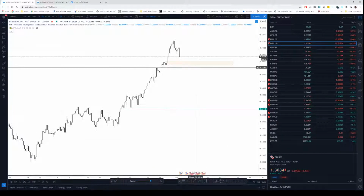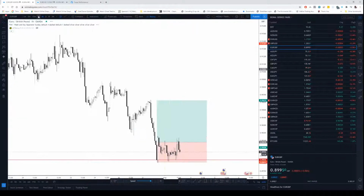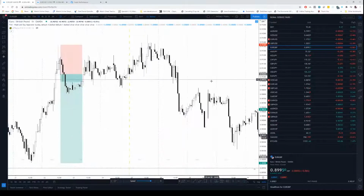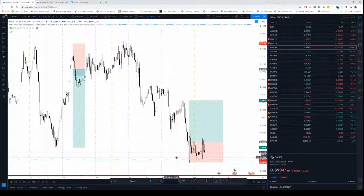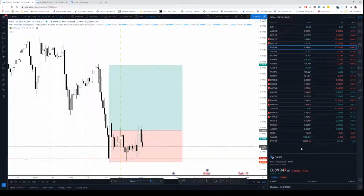Okay, let's carry on. Pound, euro, pound. So this thing is playing with my emotions over last Friday. I did love this. So this level that I have here is a daily level, and price rejected quickly.